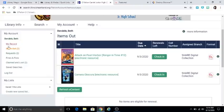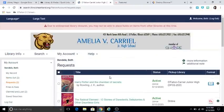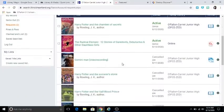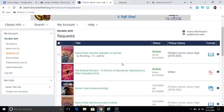Okay. It tells me what books I have on request. I have gone through and requested some books to show you what it looks like. So here would be that little box that you could click on if it was under items out, that you could actually renew if need be.